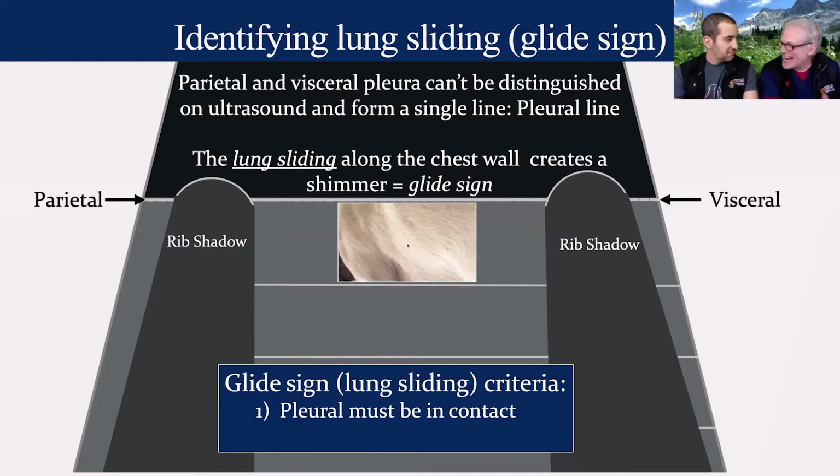Chalhoub, you're good at stating and copying what we just said. Thank you, Doctor. And the other thing, Dr. Chalhoub, you have to have that sliding. So the lung has to move. Therefore, the patient has to breathe. You bet, Dr. Chalhoub. You got to have the patient breathe and the pleura must be in contact. So take the reverse. If you have lung sliding, it means you can conclude your lung is in contact with the chest wall. You have ruled out all space-occupying pleural disease.